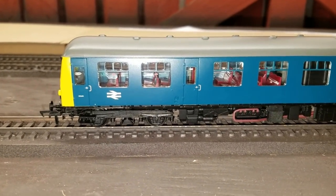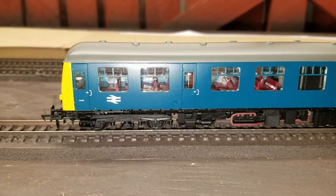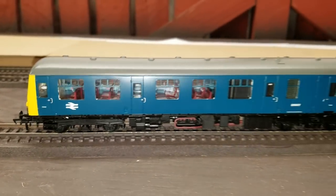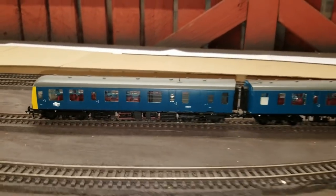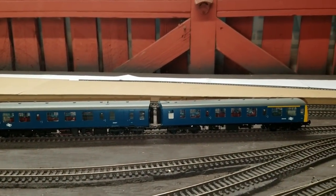But anyway, enough talking and just looking. Let's see if I can get these two up and running. Again, this is meant to run for about an hour or so in each direction, just to get it warmed up and get everything bedded in. So let's see if we can get these going and running around the layout.